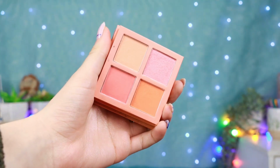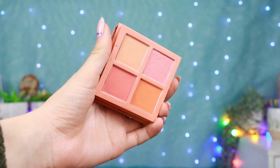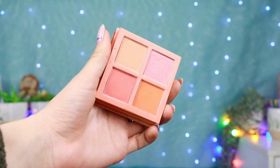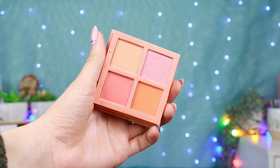And this is actually the product that inspired this whole video. This is something that I have been saying I want to use more for the longest time, and this is the perfect video to use it in. This is the Makeup Obsession Sweet Like a Peach little blush palette, and it's got 4 little blush shades in it for £4 whole. £4. Oh my gosh, that is so cheap.